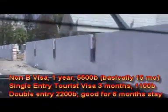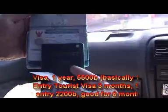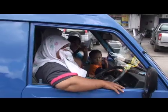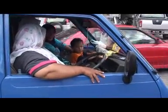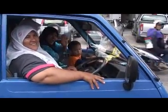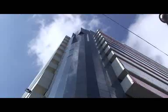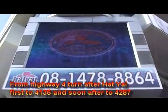We left our papers in the morning and 1 year non-immigrant visas were ready at 2:30 the very same day. No extra day waiting, no gambling if you get your visa or not, no express service fees, no hassle if your papers are in order. With a casual drive, you'll be back in Hat Yai around 7:30, 8 PM.